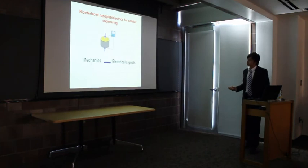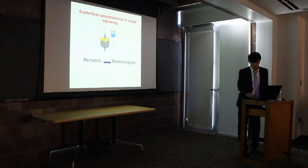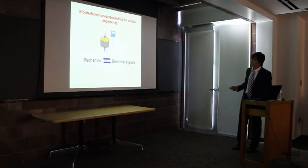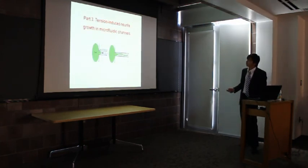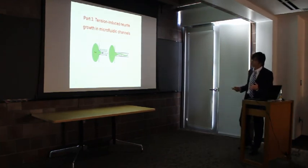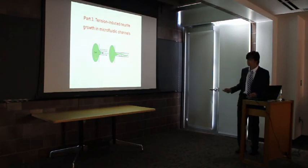So I've been talking about one side of the piezoelectric applications, which is using the transformation from mechanics to electrics for sensing applications. But the PZT also has the capability to be an actuator. That means we can use electrics to control the material, make the material deform, and apply the deformation onto cells or tissues to engineer their behavior via mechanical effects. So in the last part of my talk, I will describe an achievement that we made as a proof of concept, that the mechanical effect indeed can induce the growth of neuronal cells in very small microchannels.